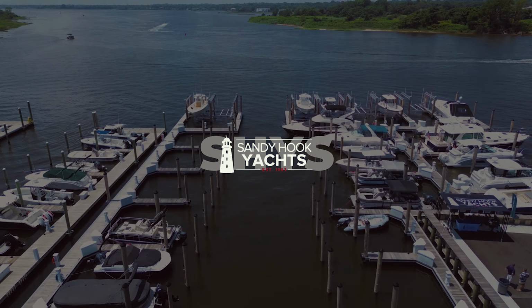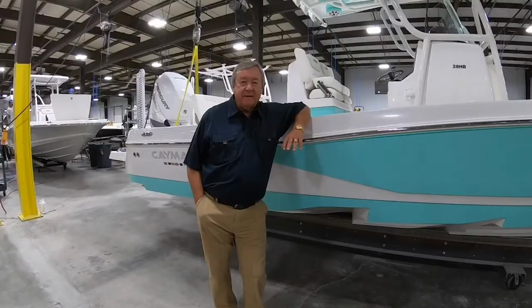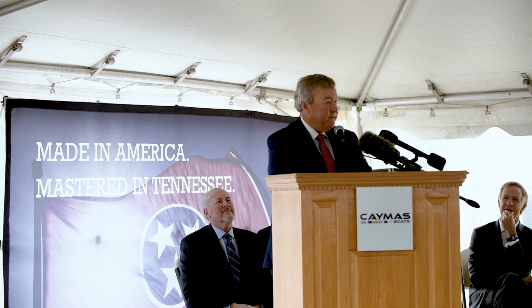So Caymas was founded in 2018. It's a relatively new company. It was founded by Earl Bentz. Earl Bentz has a long pedigree in the boat business. He's previously worked for Hydrosport Boats and Triton Fishing Boats. He took all of his experience from those two companies and pulled them into Caymas. They partnered with Michael Peters Hull Designs.